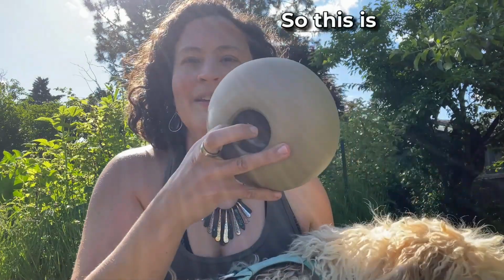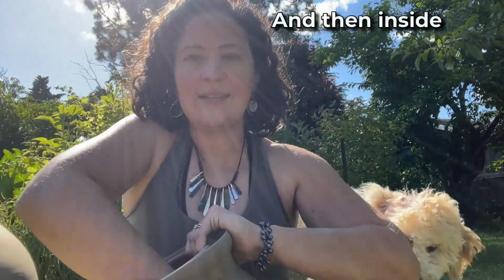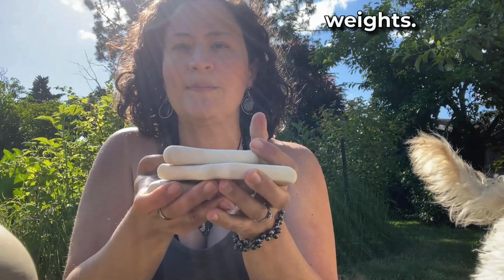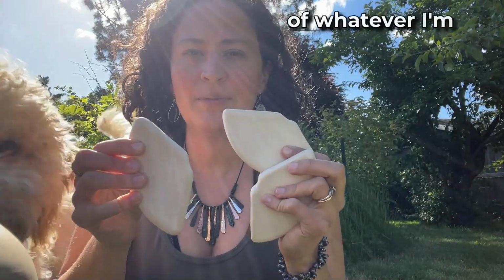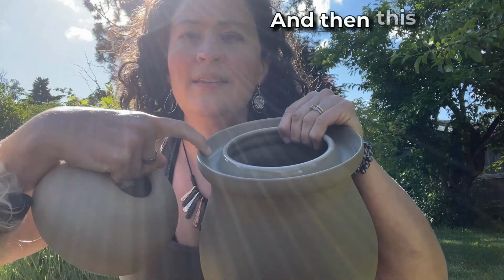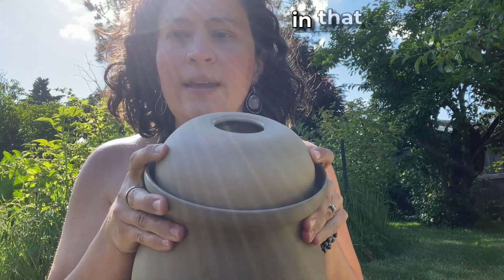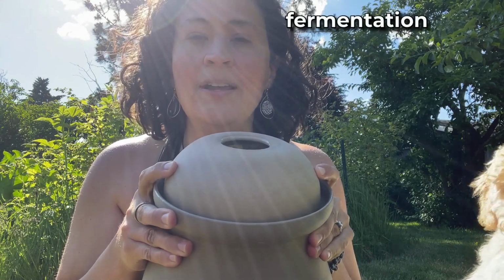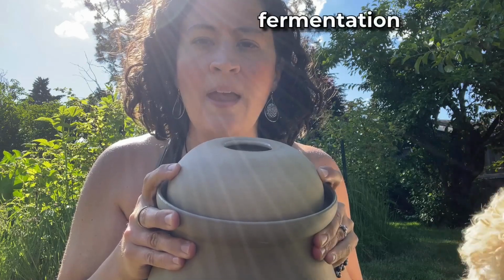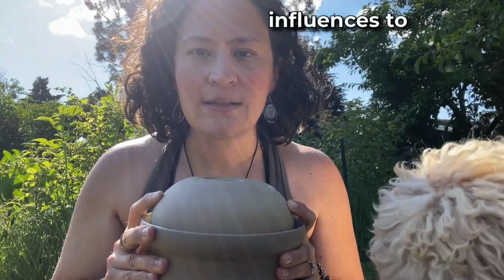Tahini is messing with the container right now, so I'm going to show you the lid that she's messing with. So this is the top of the container, and this is the container itself, and then inside of it is a set of weights, and each of these weights goes on top of whatever I'm trying to ferment, and then the lid goes on top of the container. So I fill it with, say, cabbage and salt, and then this little lip has space for water, and the lid goes on. And then the water in that little lip allows for the air bubbles through the fermentation to bubble up out to release the gases from the fermentation, and for everything to stay contained, and for no bacteria or external influences to come into the container.